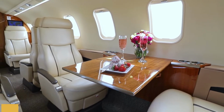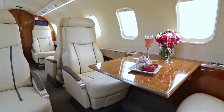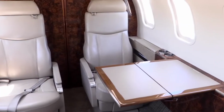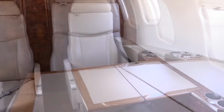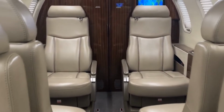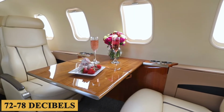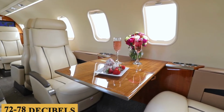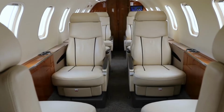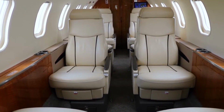There's also an internal storage area for smaller items or essentials that passengers may need easy access to during the flight. On the acoustic front, the aircraft incorporates advances in soundproofing materials to keep cabin noise levels between 72 and 78 decibels, which, although not the quietest in its class, offers a reasonable environment for conversation or relaxation.